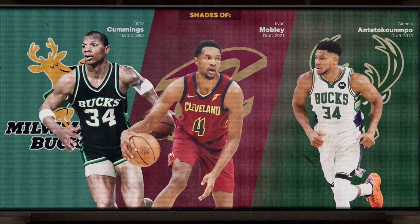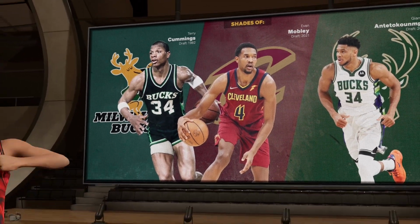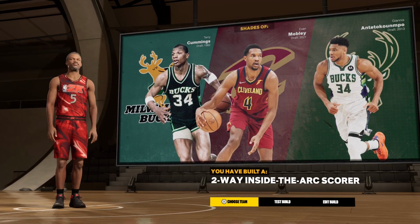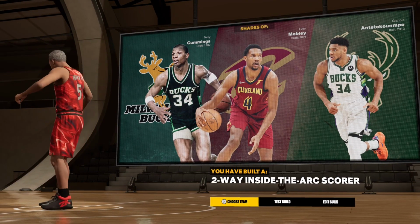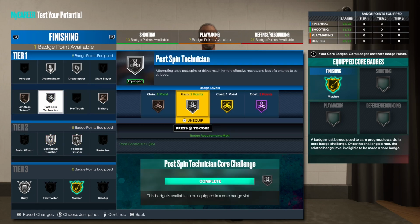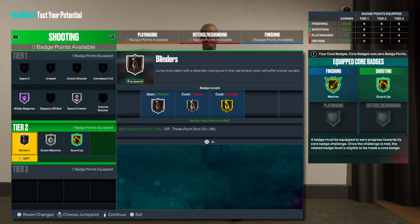And then you see right here, I got shades of Terry Cummings, Pause, Evan Mobley, and Giannis Antetokounmpo, two-way inside the arc scorer. I think that is a spectacular name for KG. Obviously, I'm not going to get a KG shades up since there is a replica build of him. That's how the replicas work. Unless you actually make the replica build, you're not going to get him in the shades up, it seems like. So that's okay. I'm not too worried about that.